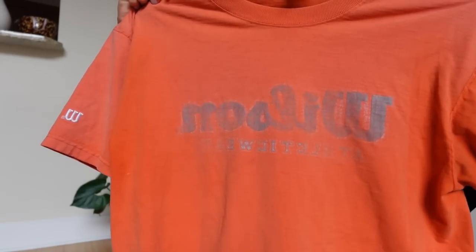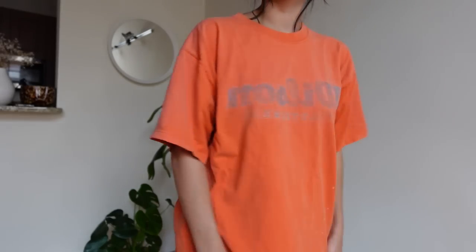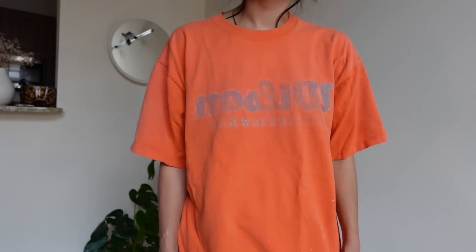Anyways, I just bought that for fun. And then I found this super faded Wilson's tee, which I never wear orange, but I actually really like this. I like how faded the logo is, and then also it has the embroidery on the t-shirt, and just t-shirts that feel like high quality and they have extra details like that, I just really like.